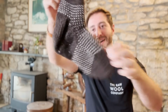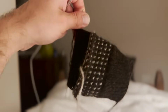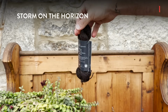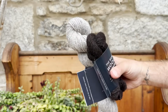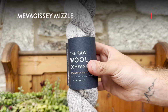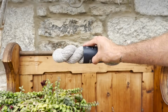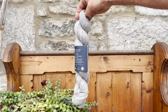So this is the slipper here, and I think that the contrast yarn of the mosaic pattern looks like the stars in the sky, especially against the dark coloured yarn, which is my Storm on the Horizon yarn, and then the contrast is my Mevagissey Mizzle yarn. So the Storm on the Horizon is 100% lamb's wool Wensleydale. It's a limited edition yarn that I've got, which is a sports weight yarn, and then the Mevagissey Mizzle is a blend of my Wensleydale with some Romney, which is from Mevagissey, and that's why it's called Mevagissey Mizzle. It's my friend Robin's farm, who's just up the road in Mevagissey.